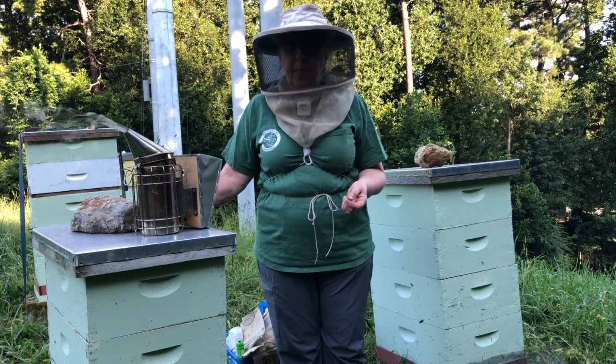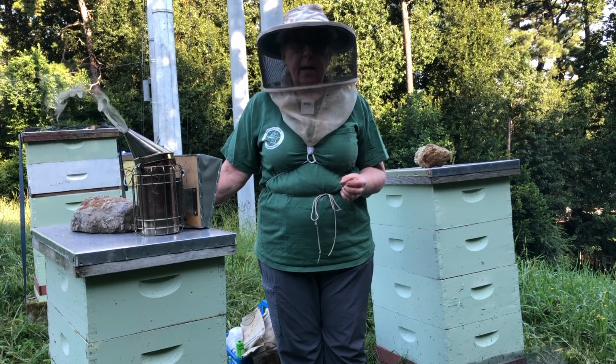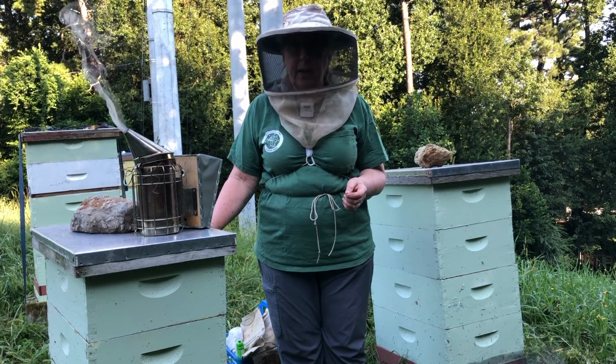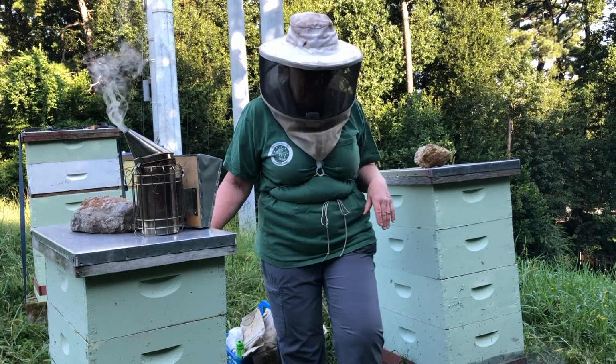And in both of those hives, the absconding hive and the nuke box, we're going to see if they need more food. And we're going to check this hive to see if they need to be fed too. I don't think they do. They had a huge box of honey when I left them 2 weeks ago. So that's what we're doing today.